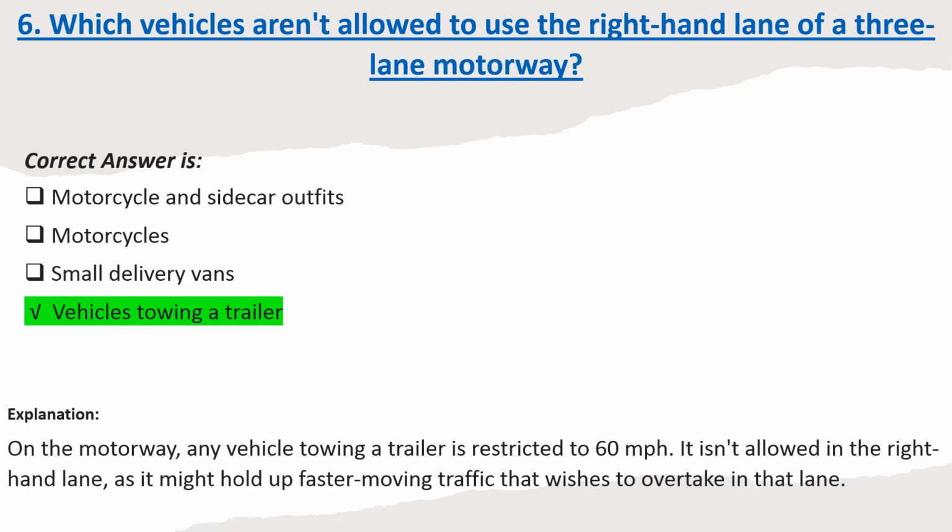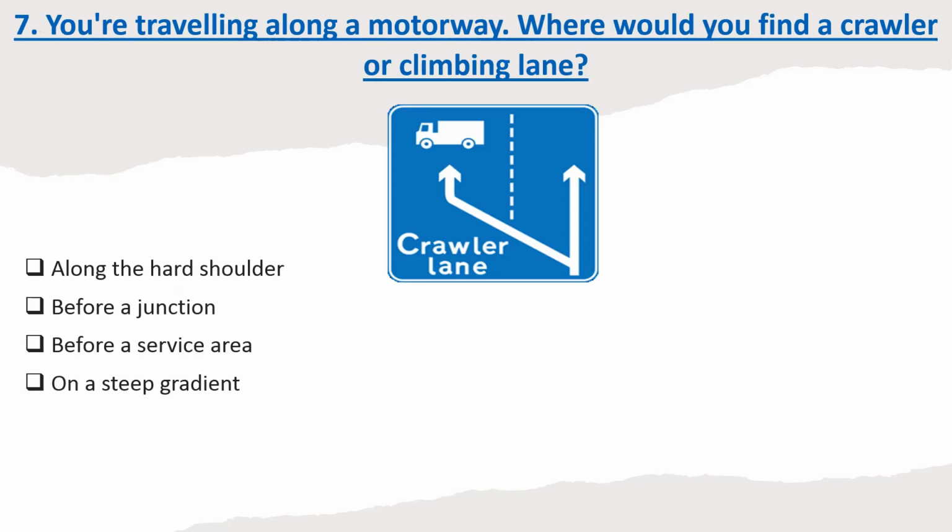Explanation. On the motorway, any vehicle towing a trailer is restricted to 60 miles per hour. It isn't allowed in the right-hand lane, as it might hold up faster-moving traffic that wishes to overtake in that lane.